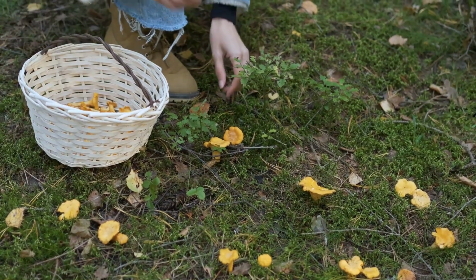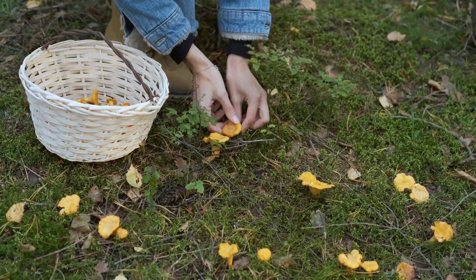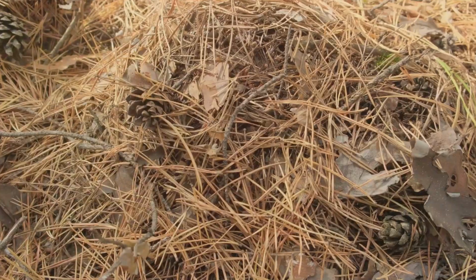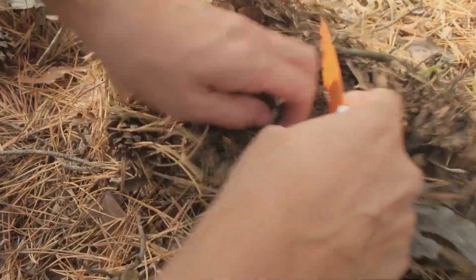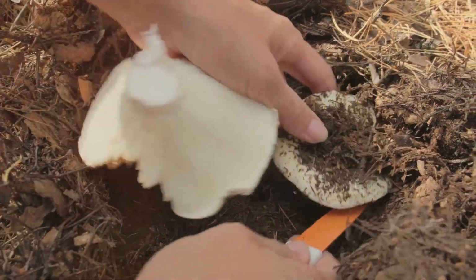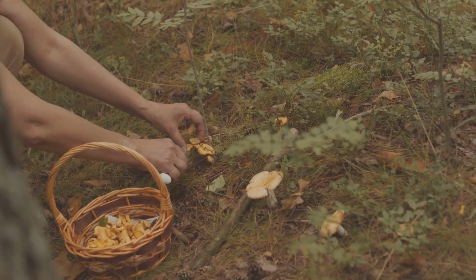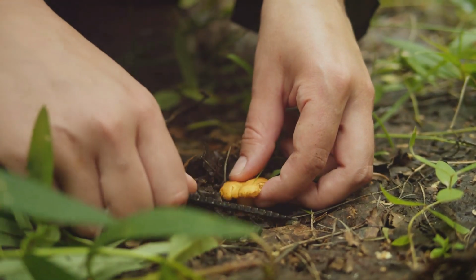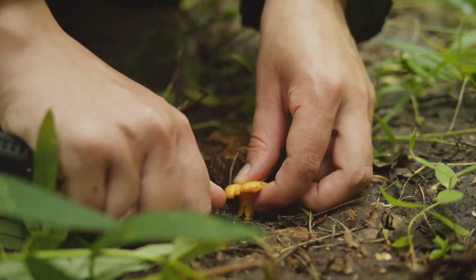Next, location is key. Knowing where to look can significantly increase your chances of finding edible mushrooms. Look for mushrooms in moist, shady areas, especially around trees. Mushrooms thrive in these environments because they provide the right conditions for growth. Remember, mushrooms have favorite hangouts too. Different species prefer different habitats, so learning about their preferences can help you find them more easily.